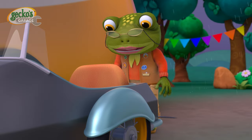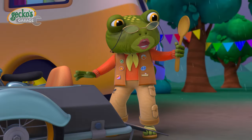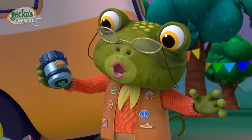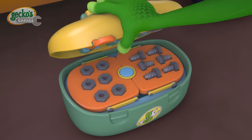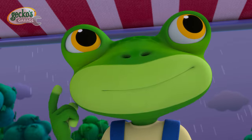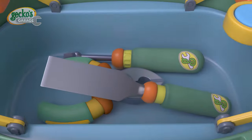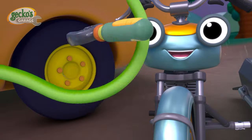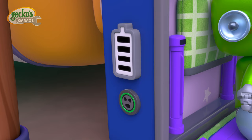I'll have a look in Miles's hatch. No. Nope! Aha! A dynamo! Let's do it! Hmm, what tools do we need? Wrench! Chisel! Gecko's garage, time to fix! Gecko's garage, let's fix this!